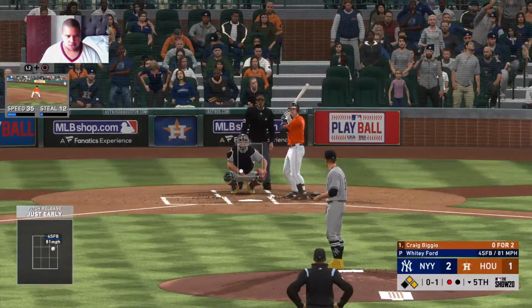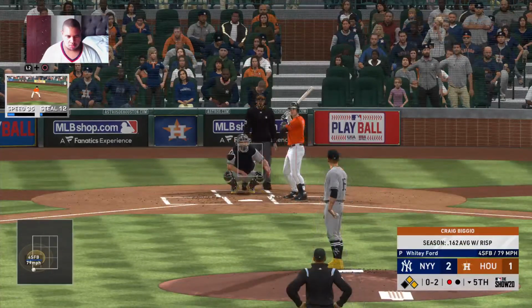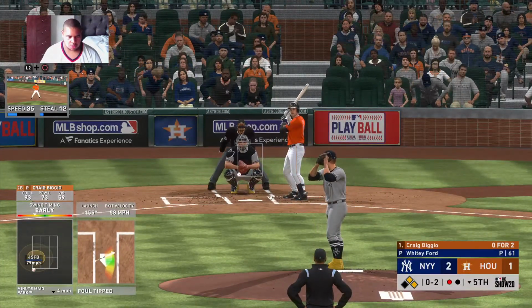So now to the plate, Craig Biggio. No balls and a strike to count. Barely able to make contact, down 0-2 now.